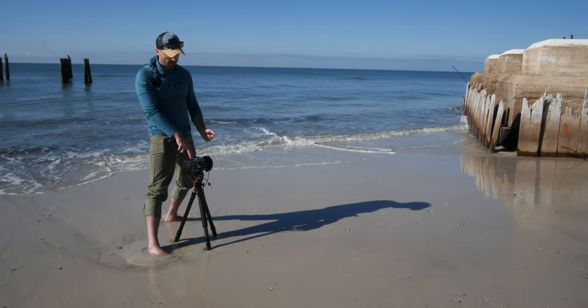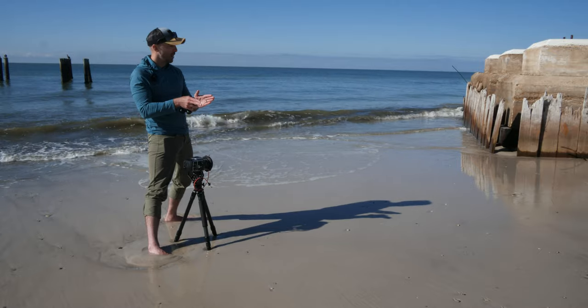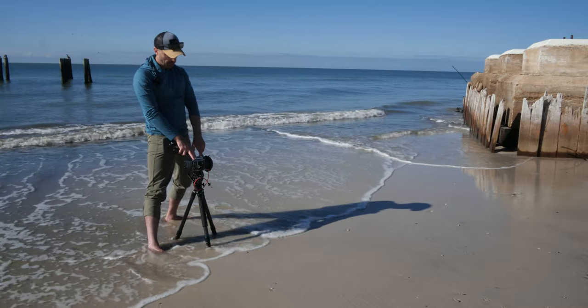Now I use the Lee system, which is a 105mm system, and although the filters are bigger and heavier, what I really like about this system is that I am able to use just one set of filters across all of my lenses and all of my camera systems.